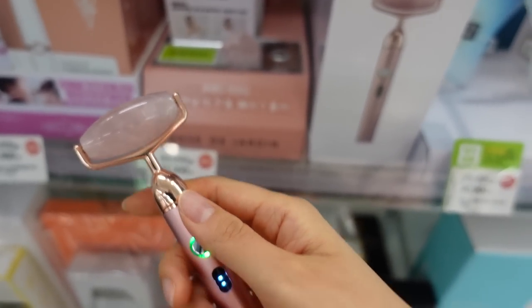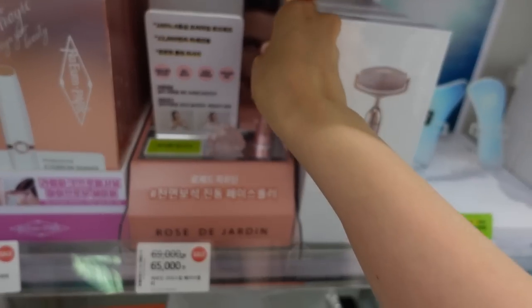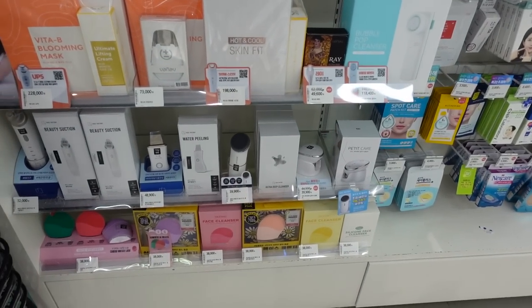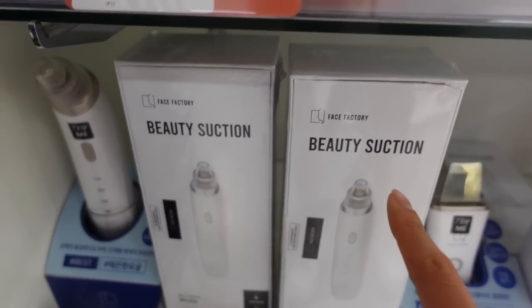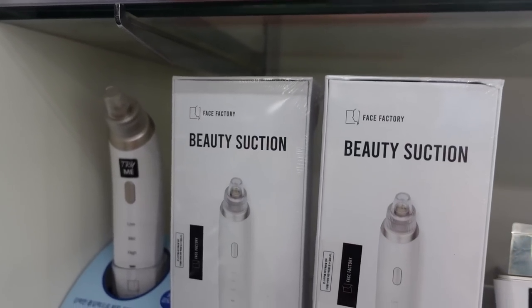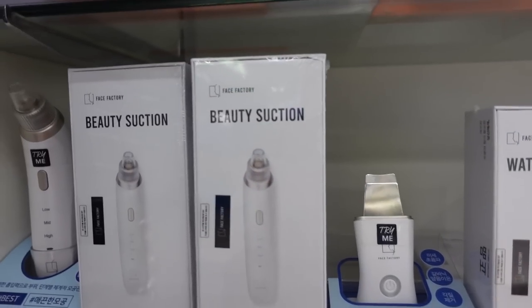Oh my gosh, the vibrating effect. Can you hear it? It's so strong. Yeah, oh wow, it's so strong. And they have the gouaches here, and they have all the machinery for everything. This is like beauty suction. I personally don't like these kind of vacuuming thingies too much, because I feel like my skin's so sensitive for it.